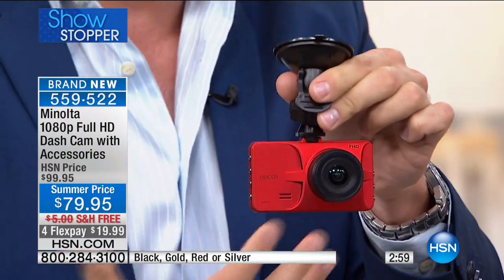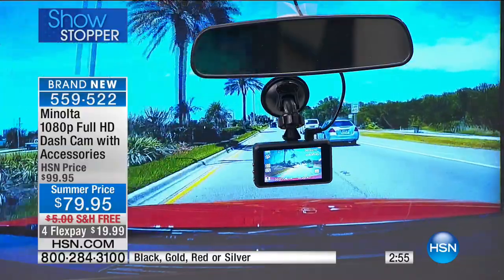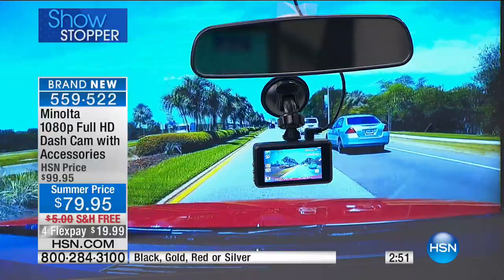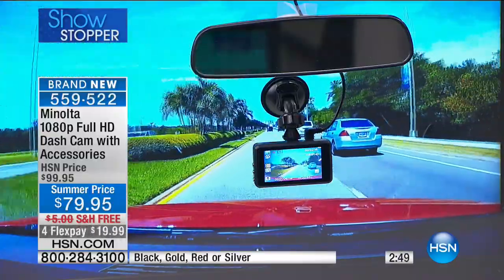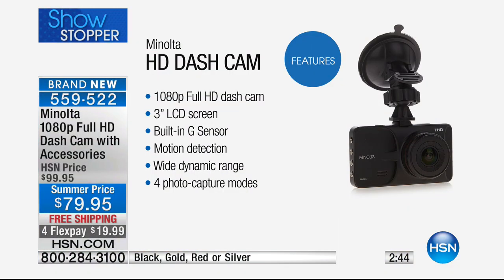So you're able to do a lot with the dash cam, and it's not just to capture those potential accidents and those potential collisions. Another thing is it has a G sensor, which actually detects a collision and automatically starts recording, which I think is really cool. And you've got all the features there too. Once again, 1080p, full HD, you get the built-in G sensor, the motion detection, 140 degree wide angle range, and you can actually take pictures with it too.